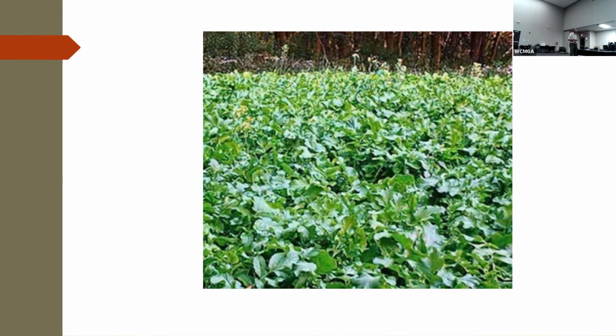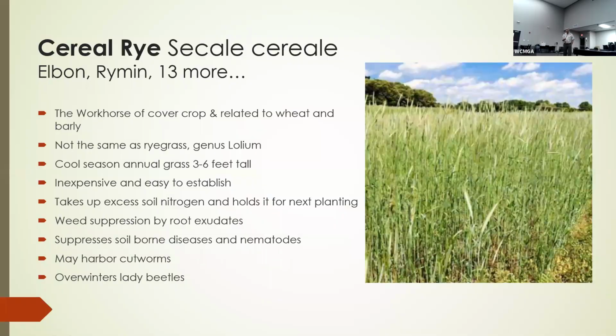Cereal rye. There are a bunch of different types of cereal rye. The most common one we use here is the Elbon rye. We're going to use Ryman rye this year because we can't find Elbon. I don't know if it's a pandemic thing or what, but most of the places where we get our seed don't have the Elbon this year. There are about 13 more. Cereal rye is used everywhere throughout the nation. Some grow better in cold climates, some do better in warm climates. The Elbon tends to do better in warm climates than the Ryman, supposedly.